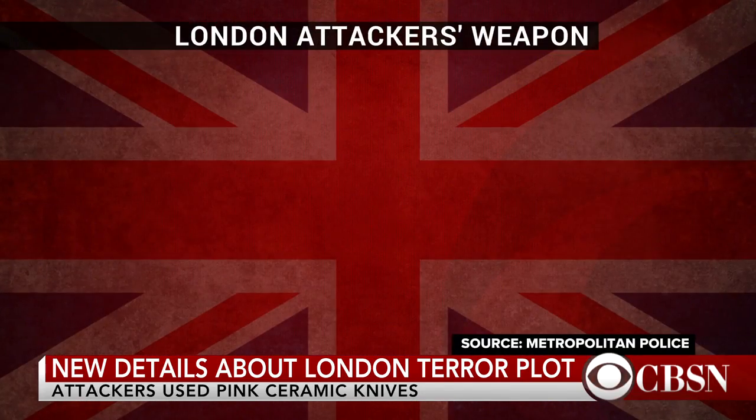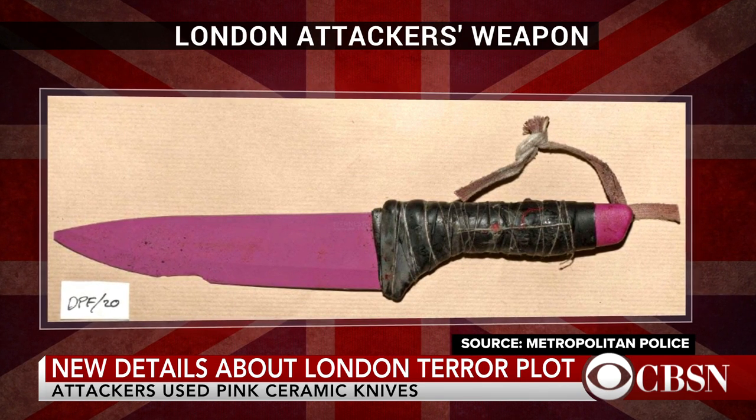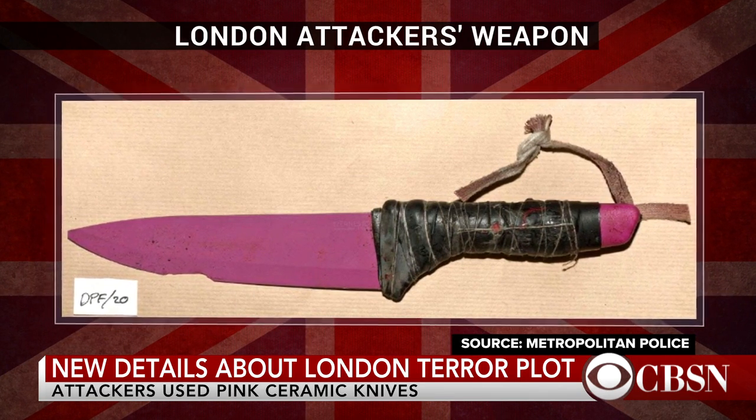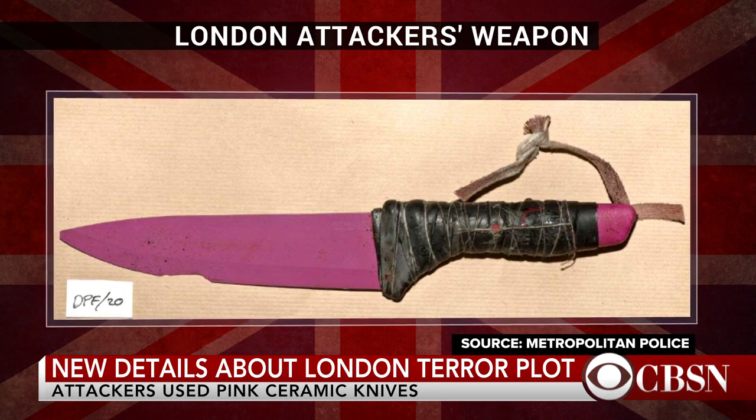New details continue to pour in from the investigation into last weekend's London terror attack. We're now learning about the type of weapons the attackers used. Metropolitan Police released this photo of a pink-colored ceramic knife used in last Saturday's attack. They also say the group had a much bigger plan. Here to talk to me about this is CBS News security analyst Frank Cilluffo.